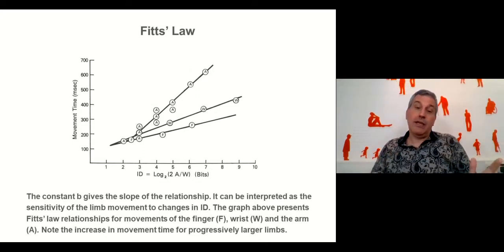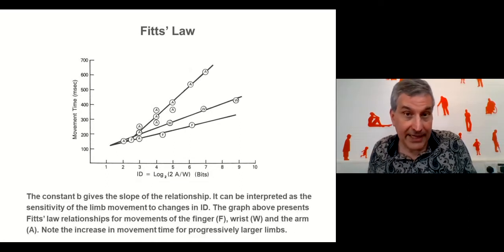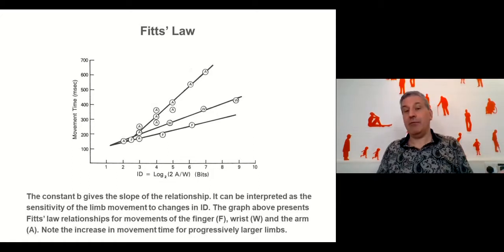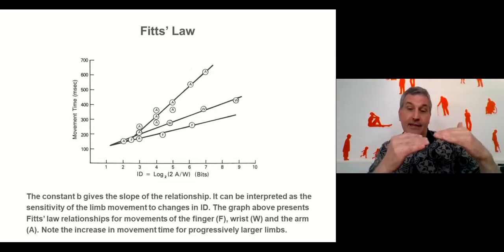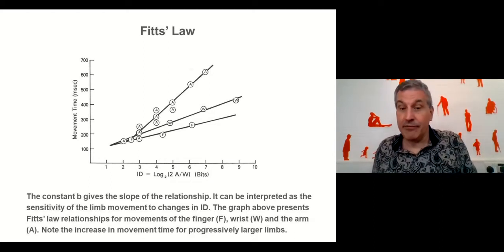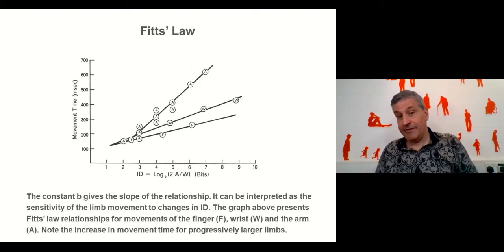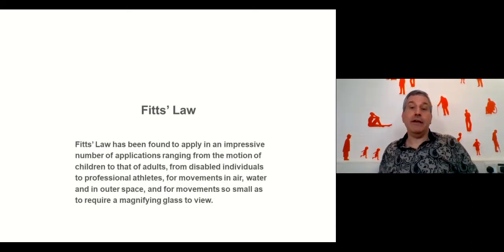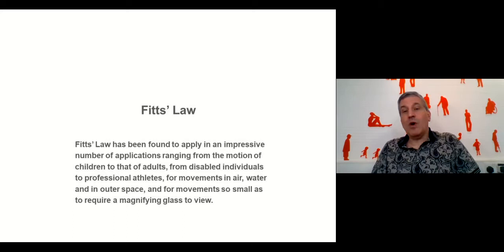So the equation has a structure based on a log base 2. It's telling us something about information going on in the brain, and the nervous system is very strongly involved. We have a constant A, which is the starting point, the y-intercept, a fixed value that shifts the data set that much. It changes a little bit from one kind of test to another. And then we have this value of B, which is probably going to be different depending on which body part we're talking about. So that's Fitts' law.